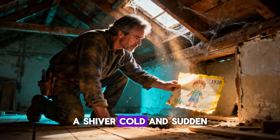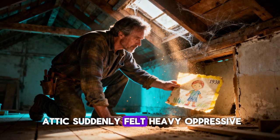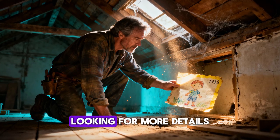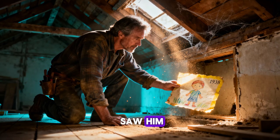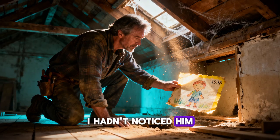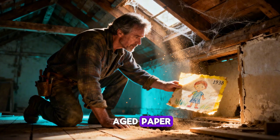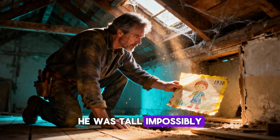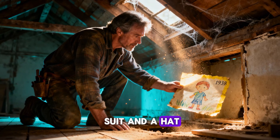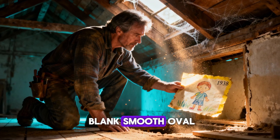A shiver, cold and sudden, traced a path down my spine. The air in the attic suddenly felt heavy, oppressive. My eyes darted around the drawing, looking for more details, and that's when I saw him. He was in the background, partially hidden behind the house. I hadn't noticed him at first because he was drawn in a faint gray crayon, almost blending into the aged paper. He was tall, impossibly tall and thin, like a stretched-out shadow. He wore a black suit and a hat, but he had no face. Where his features should have been, there was only a blank, smooth oval.